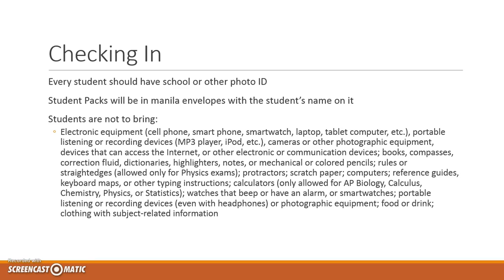Students should bring several number 2 pencils with erasers, pens with black or dark blue ink, a watch (optional), their social security number, 1 or 2 calculators of the appropriate type for AP Biology, Calculus, Chemistry, Physics, or Statistics only, and a ruler or straight edge for AP Physics. Note, protractors are not allowed. They should also bring their own school's code if they are testing at a school different from the one they regularly attend, a valid photo ID and their AP student pack if they do not attend the school where they are taking the exam, and their College Board SSD accommodations letter if they are taking an exam with approved testing accommodation.